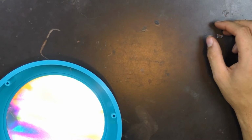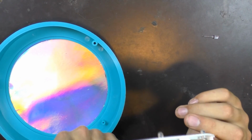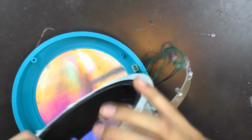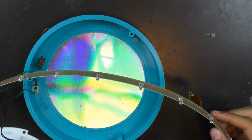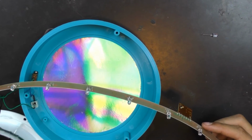Question is, where is a good spot to start? Basically, nowhere. Because the way this is, it's actually, oh, look at that. Nice old long strip that can pull right on out. If I don't break anything, let's hope. Okay. That actually makes desoldering a fair amount easier, to be honest. So that's actually a good thing.